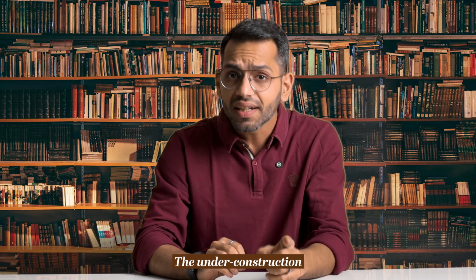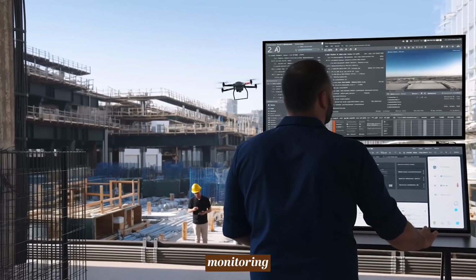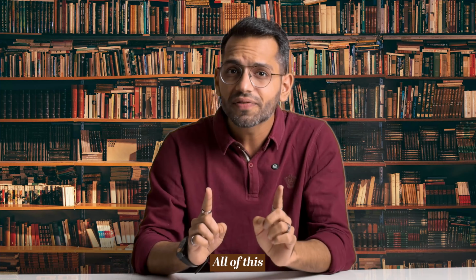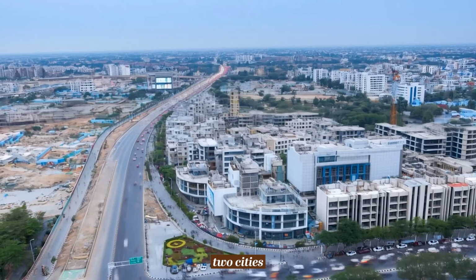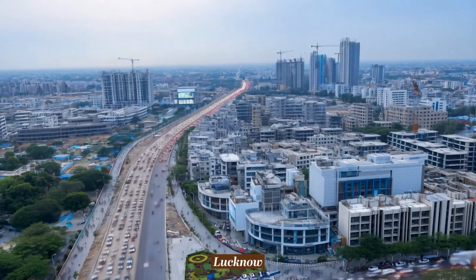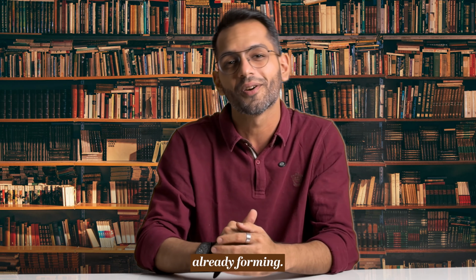Part 9. The future. What's changing? The under construction story is evolving. Smarter cities, digital monitoring, AI-based project tracking, all of this makes investment safer and faster. In the next 5 years, we'll see tier 2 cities like Indore, Surat, Lucknow repeat what Bangalore and Pune did a decade ago. So, if you missed the earlier wave, the next one's already forming.